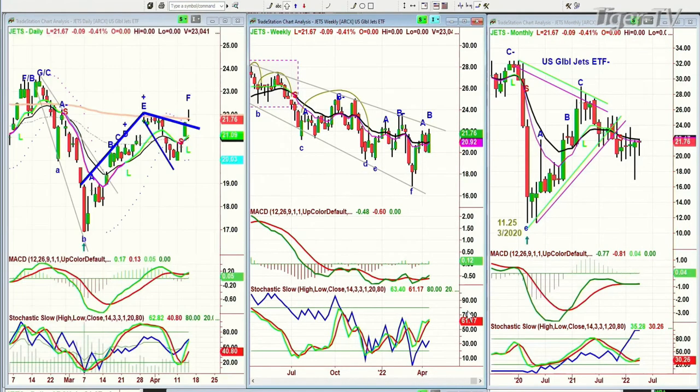What are JETS doing? JETS is the U.S. Global JETS ETF, right on the 200-period moving average, trading at 21.67 pre-market. Remember, this is an early edition that's going to be replayed at my usual time at 10. I just couldn't make that time, so I'm doing it earlier for rebroadcast at 8:46 a.m. right now. 200-period moving average right there.